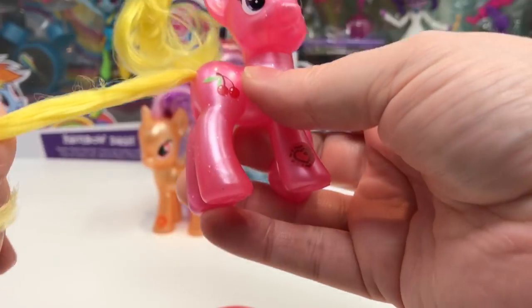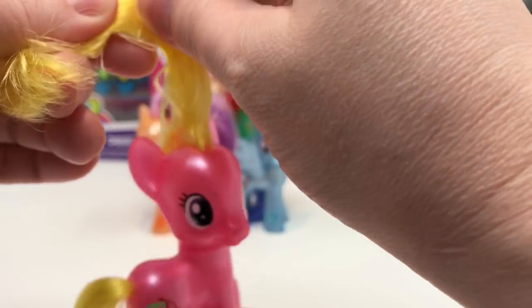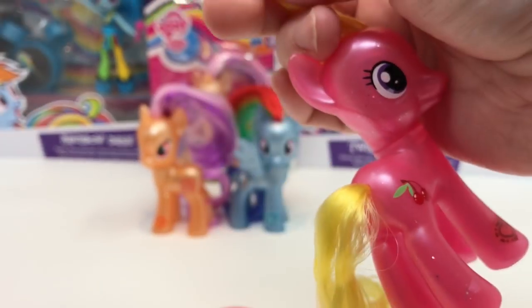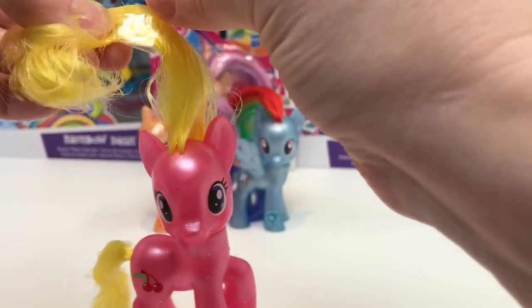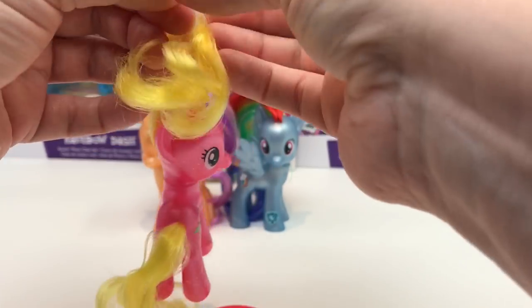Let's get all her stuff off. Then we'll do Twat. That was a giant sniffle. Oh my. Sorry. It's all right. Colds happen to everyone.